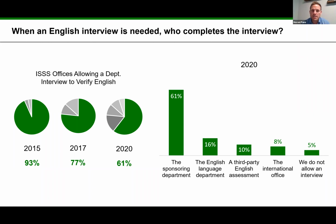And so the natural questions come: why is the trend happening? Where is the dissatisfaction? What are institutions moving to, and where are they finding solutions that work for them? I will say that this trend is consistent regardless of institution size. It's a little bit more pronounced at larger institutions, those bringing in a few hundred or a few thousand scholars, but it is consistent regardless of size.